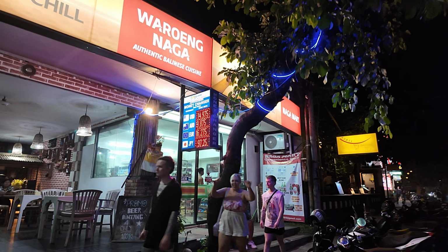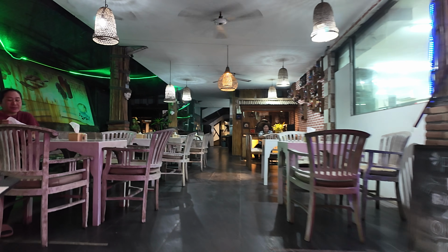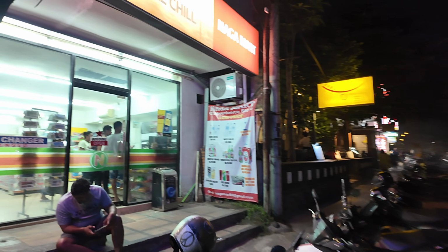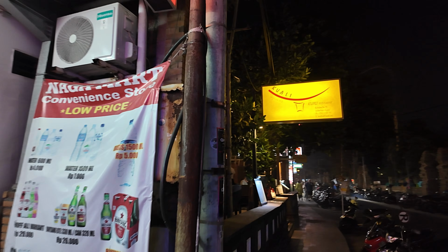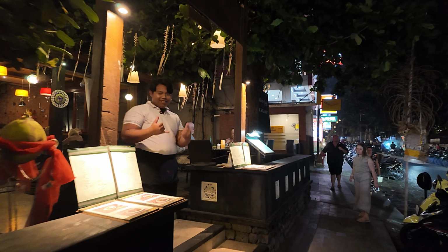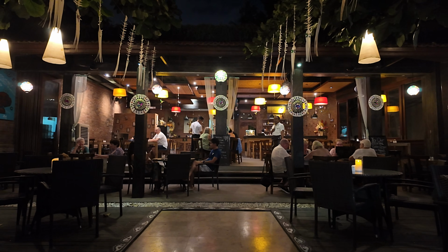There's a name up above there. Hello! Well, there's the inside of Warung Naga. Just next door to Warung Naga we have a Naga Mart, which is another convenience store. We'll just walk along here now. We have Kuali restaurant. There's a few customers in the back there. There's the main entrance. Hello, how are you? Can I just have a look inside, yeah? There's the inside of the restaurant. A few customers in the back there.